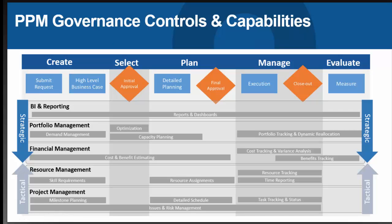So this slide is really a segue into our first area of focus today. Essentially what we're looking at here is depicting the life cycle of a project within an operating PPM framework with governance controls throughout. So through the create, select, plan, manage, and evaluate, there are controls throughout. And in the strategic domain that we're talking about, heavy lifting and focus occurs in the creation and selection of projects for the investment. When I speak about tactical and strategic, I'm thinking about the create and select, that front end.